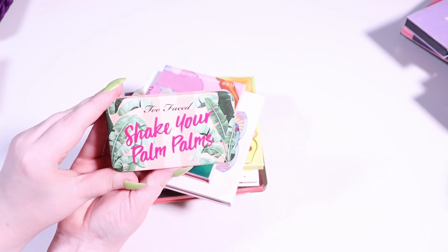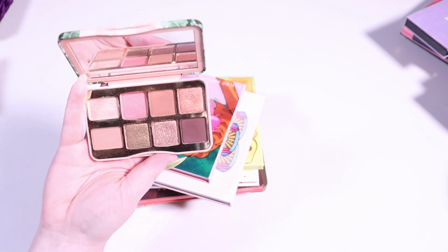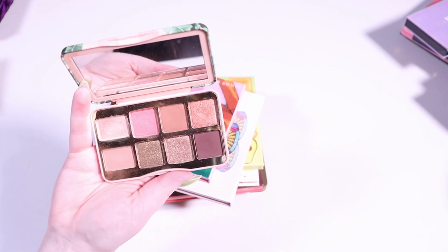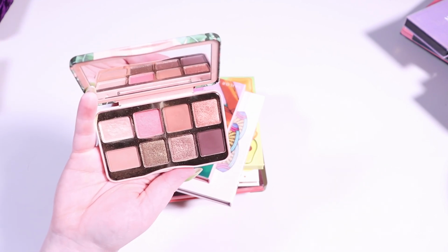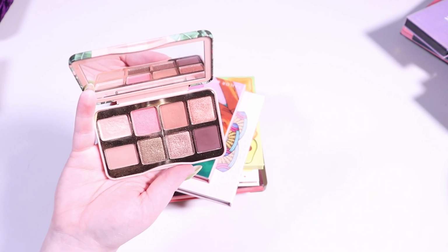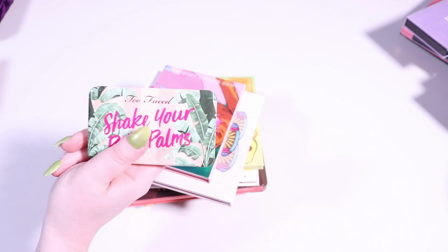This is the Too Faced Shake Your Pom Poms palette. It is one of the little mini guys. This is my only remaining Too Faced palette. I have since decluttered every Too Faced palette I have ever tried, usually because they expired, but a couple because they were terrible. This one is not terrible, actually.